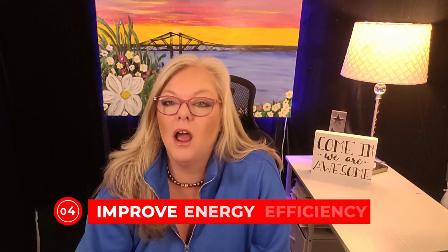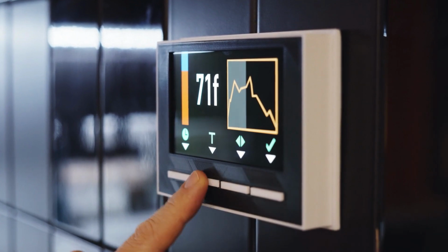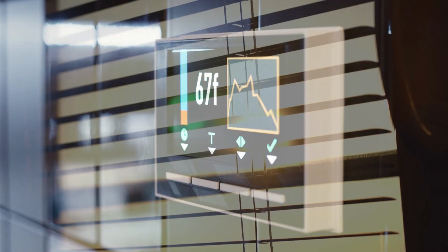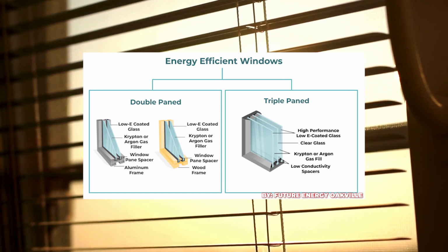You can improve energy efficiency. This is number 4, smart thermostats. They'll go on and off when you're there, when you're not there, when you go to bed, when you wake up, things like that. You can get better insulation in your house, and energy efficient windows will attract buyers, and it'll also lower your energy bill.